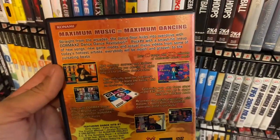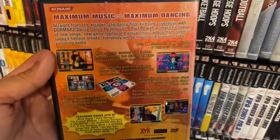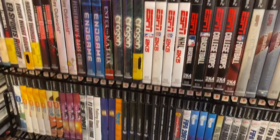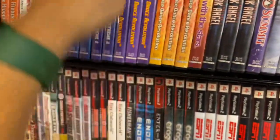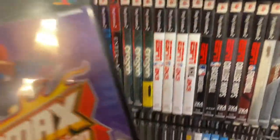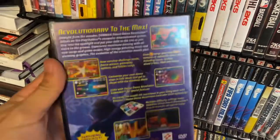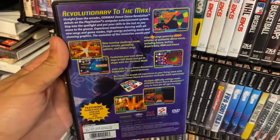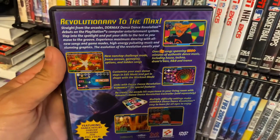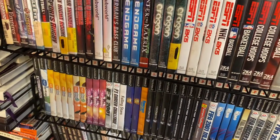Now I'm back here in the DDR Max 2 section. Just re-looking at the back of this. I forgot to look at the back of this box here. And just looking at all these games. I never got the other versions of Dance Dance Revolution. But there's DDR Max 1, which I believe might be the first one that came out for the PlayStation 2. I had the mat and everything at the house. It was great. I loved it.